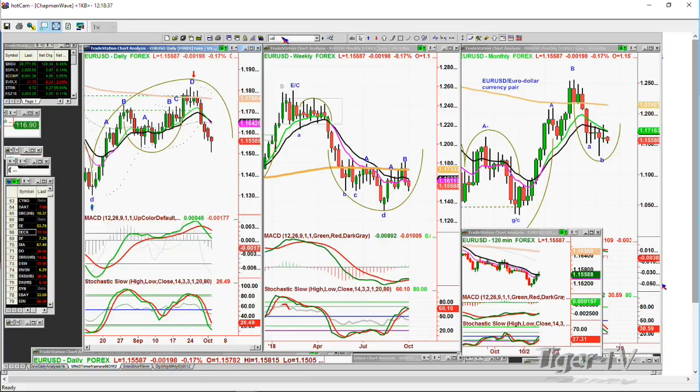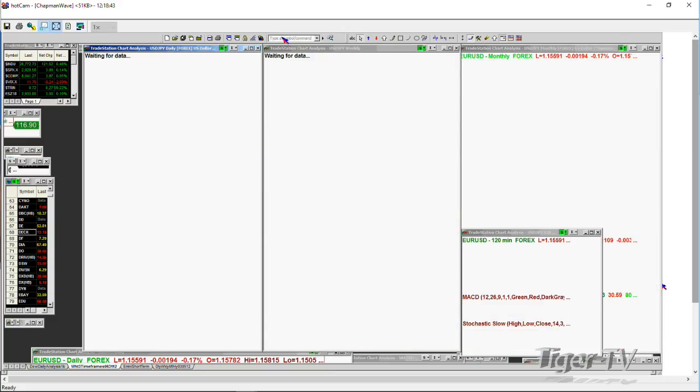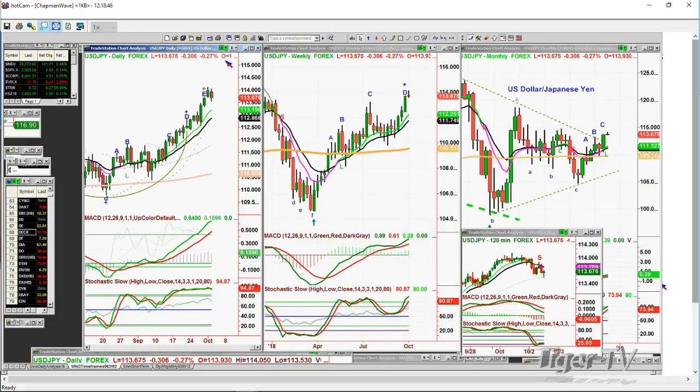Let's see what the USD JPY. That's the euro. Let's go to the yen. Yen is the USD JPY currency pair. Making a little peak E after a massive move, just a whopper of a move straight up. A little overbought. It's at 113.67, goes to 114.11 yesterday. 113.67, just a minor little pullback. I think it pulled back a little bit more. The MACD is really strong. Stochastics at 94%. That's very good.